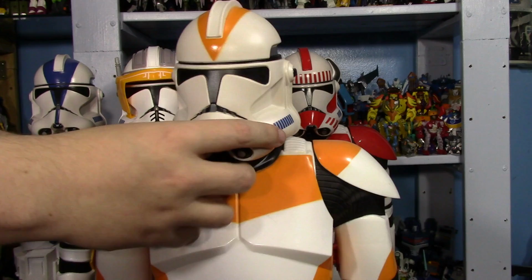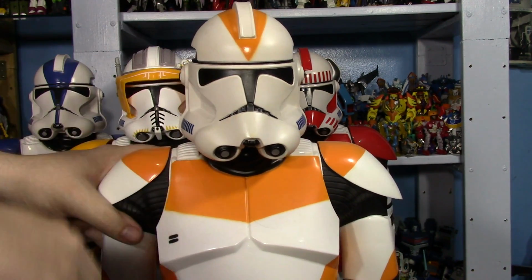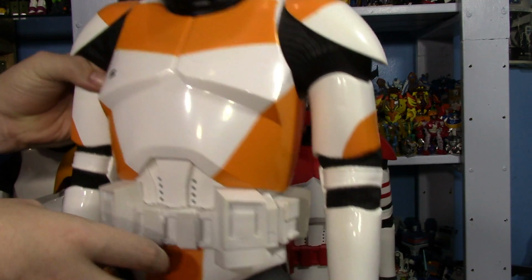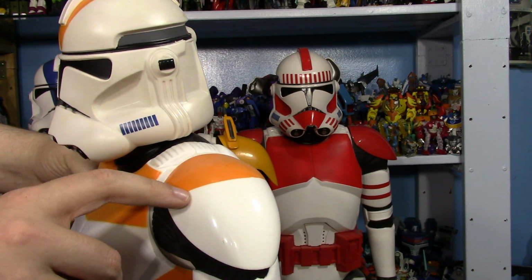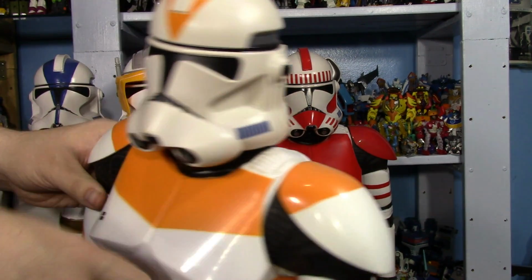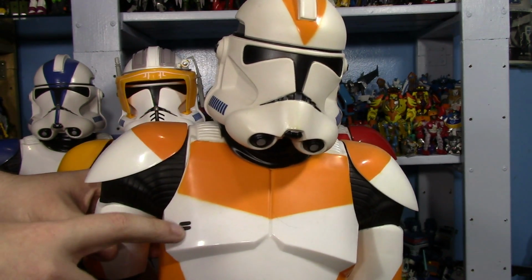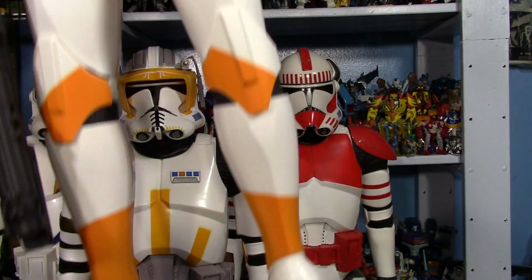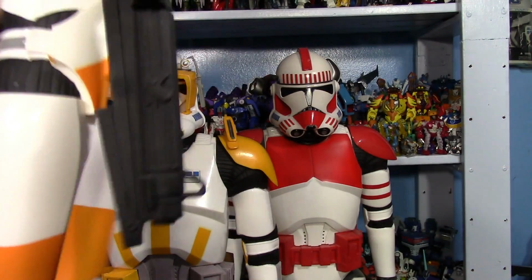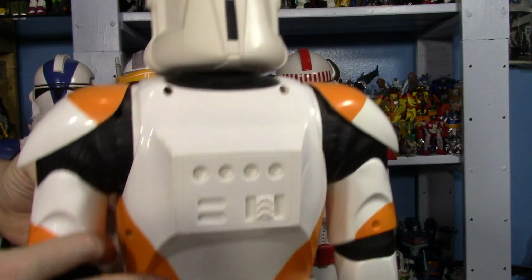But anyways, this thing is also awesome. I love the shade of orange. He's just such a nice looking thing. The deco is painted on there this time instead of just being a whole cast color of plastic. He actually has the little black things there, which is neat. Still has the gun. Has all the detail you would need for a cool, giant 212. I'm very happy it exists.